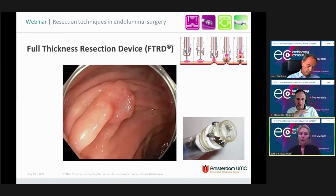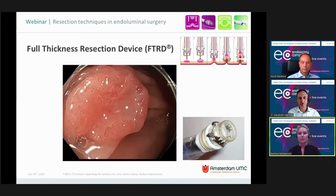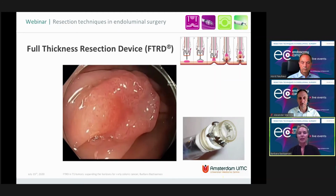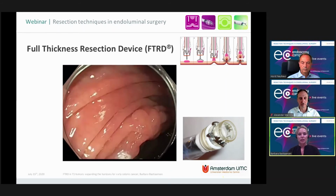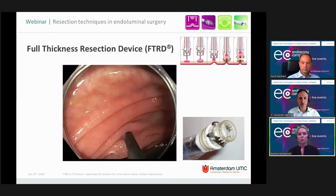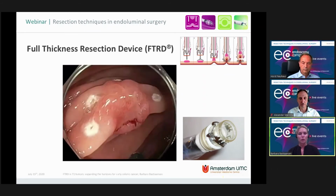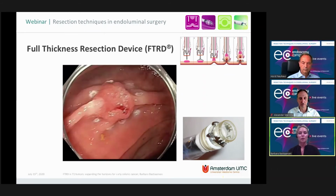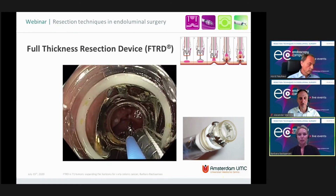So here I would like to show, I think probably the whole technical aspects are known, but I'd like to show this small T1 cancer in a 75-year-old in the ascending colon. Here on MBI and near focus, we clearly see a demarcated depression with a very irregular Kudo type 5 pit pattern, probably a JNET type 3 lesion. Here the lesion is being marked. The FTRD is being loaded, the grasper comes out.